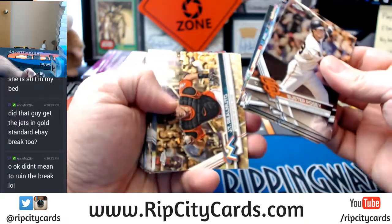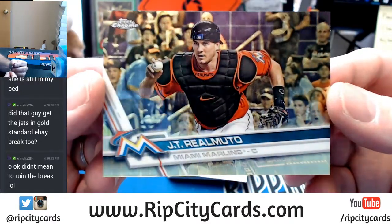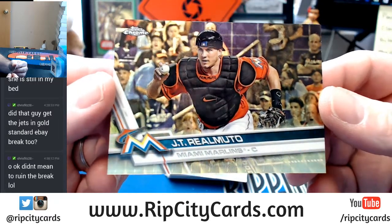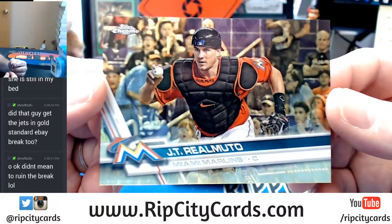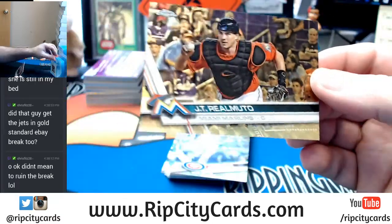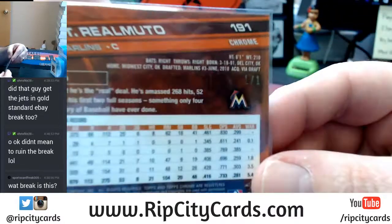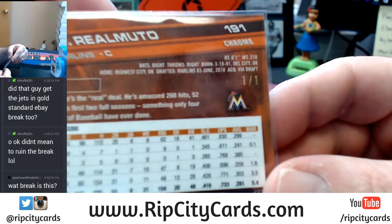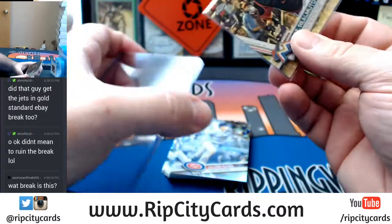Chris Owens, Shimmer. Our first superfractor for the Miami Marlins, JT Realmuto. Not one that I would have expected. No, it didn't ruin anything. I saw the notification today for whatever reason. Who would have expected Marlins? Marlins have no autos. So what you got to do is get yourself a superfractor.